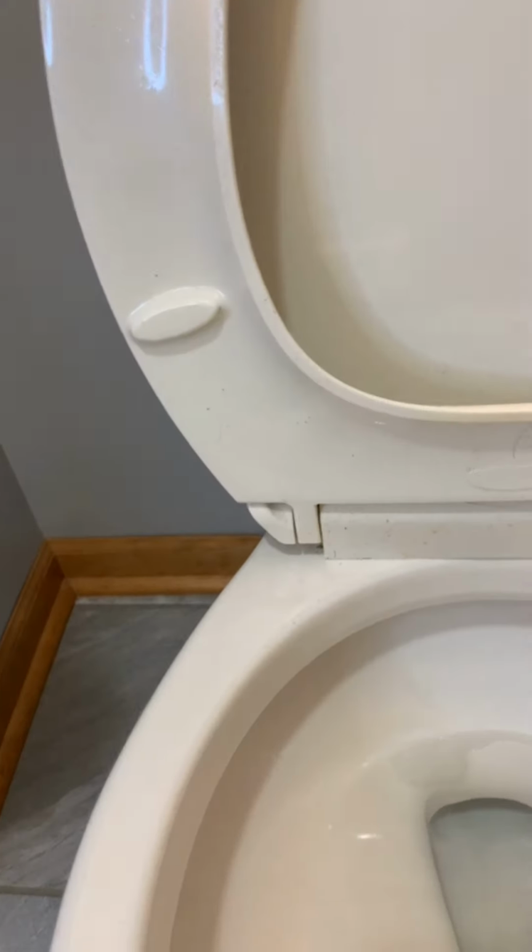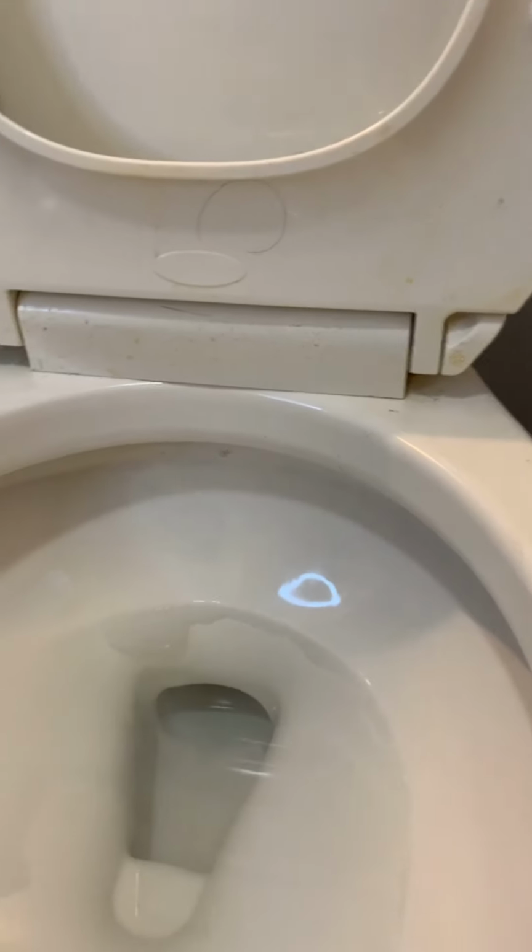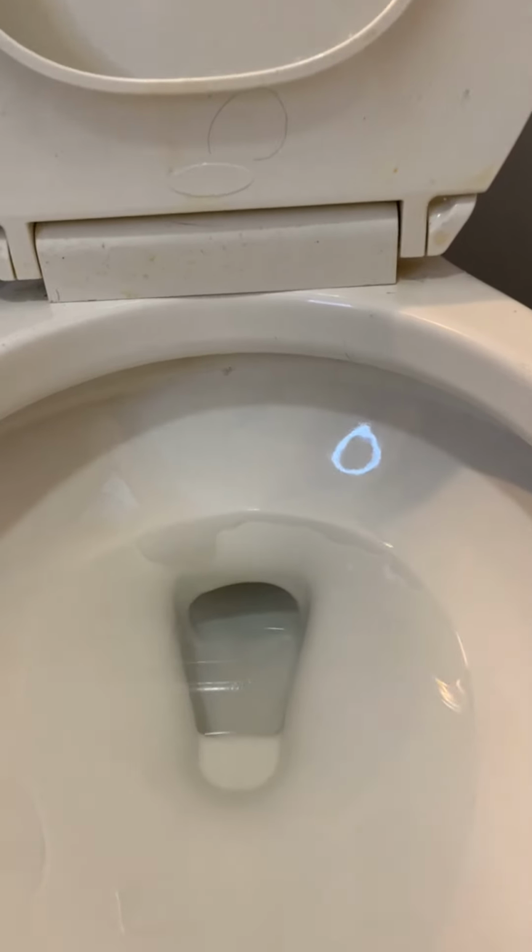Okay, so you can see right down in there, there's a little bit of dirt. You can see this is not the cleanest toilet right now. And that's why we're here, so that I can clean it. There's also a little bit of, whoops, it's trying to tell me to rotate my phone. I don't want to do that.